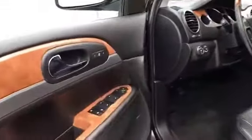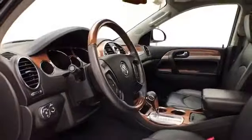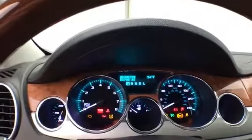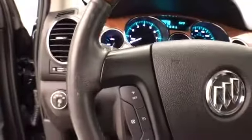This leather group has keyless entry with remote start, power windows, locks, mirrors, memory settings for 2 drivers, Bose sound system, power seat along with a tilt and telescopic steering wheel to put you in that perfect driving position, power moonroof, large easy to read gauges, again only 55,000 miles, cruise control, steering wheel mounted audio controls so you can keep your hands on the wheel.